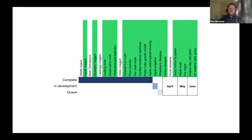So to just quickly show you where we're at in terms of development, the first thing I did, so along the top, you're going to see all of the models that are currently available on NEWA 2.0. I highlighted all of the ones of interest to this group, so possibly of interest. So apple, grape, and actually some berry models that Juliet Carroll has been working on, and also Kara Cox has been working on a strawberry diseases model that's actually going to become available.